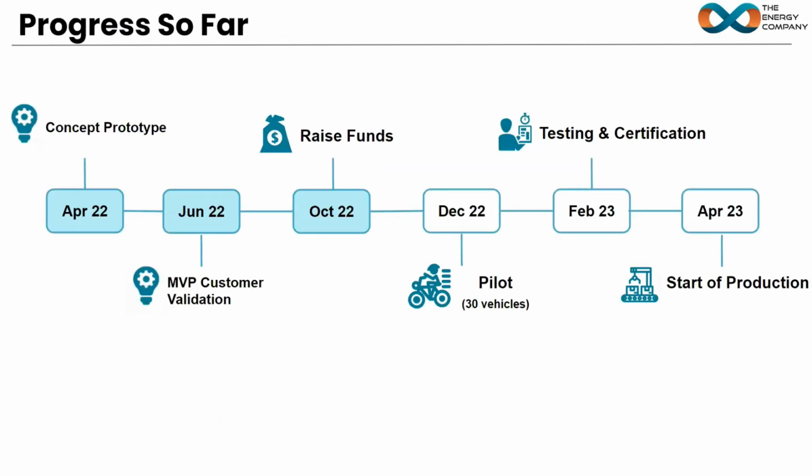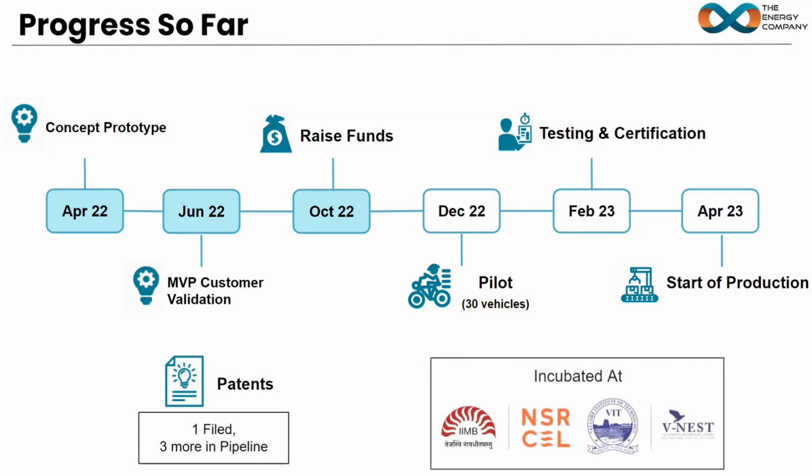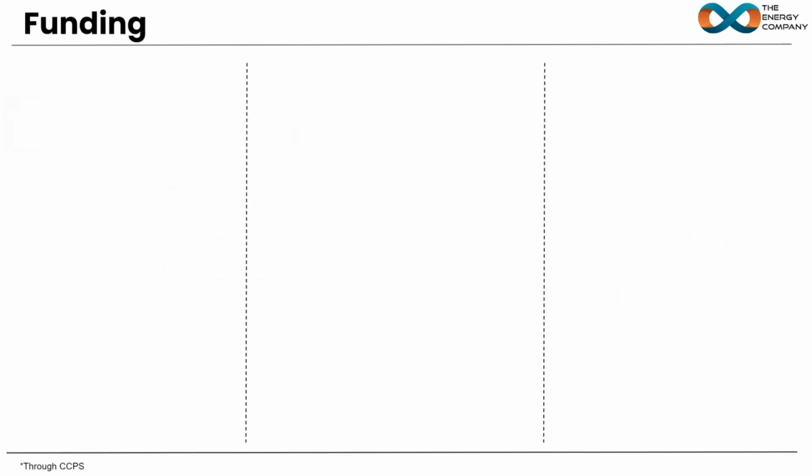The progress from our side is that we recently closed our initial pre-seed round. We are planning to complete our product's certification by February, and we'll be starting production from April onwards. We have filed for 1 patent till now, and 3 more are in the pipeline. We are also incubated at IIM Bangalore, and we have a tech partnership with VIT Chennai.